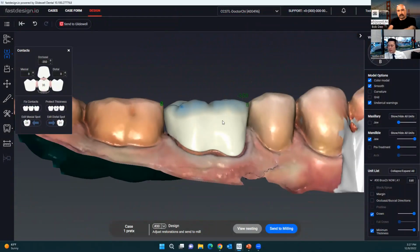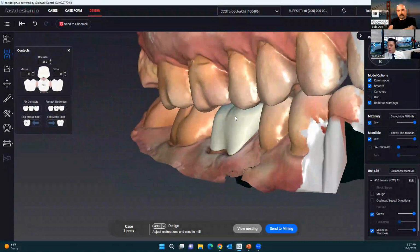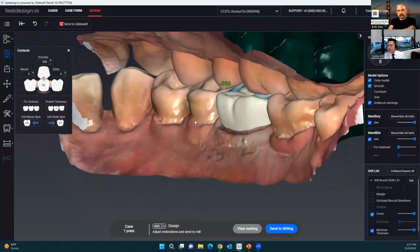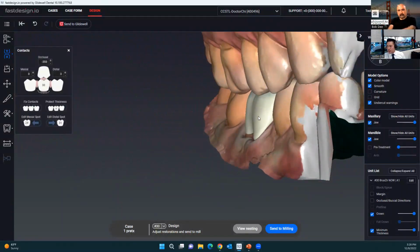Just to give you an idea of the layout of the software, on the left-hand side we have a column of tools. These tools allow you to make adjustments to the design itself. On the right-hand side of the screen we have our visual options, visual aids. You already saw some of those for the model. If we navigate a little lower, you can see maxillary and mandible. This is how we activate and bring up our opposing model, and we can look at it from both the lingual and buccal. So you have several different ways to analyze your design, and we can see this is a really nice functional design.